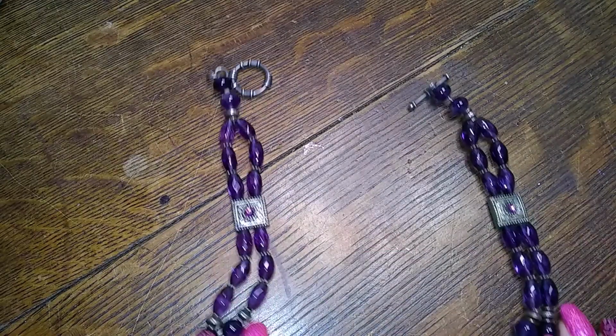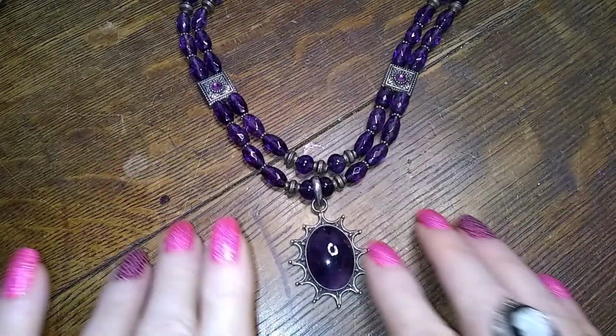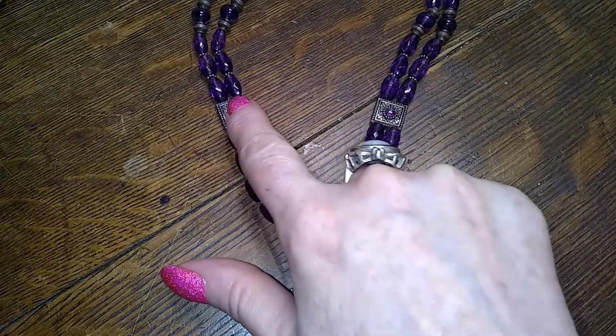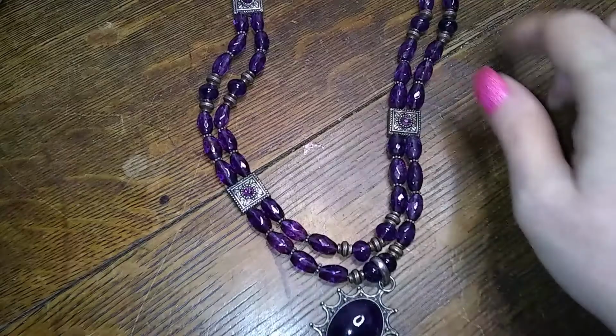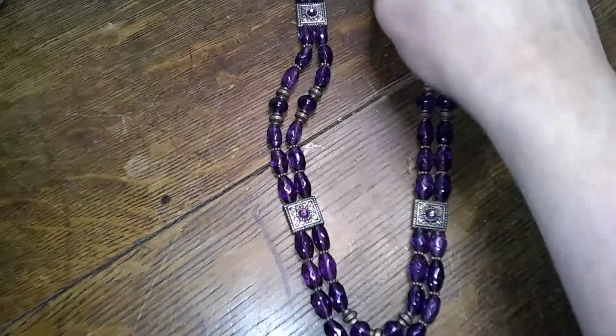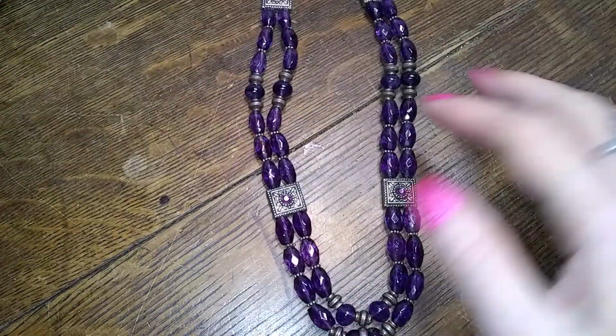This is amethyst and sterling. Hand beaded by me. All the elements are sterling except for these. These are Swarovski and pewter. And the rest is sterling, and yes, it needs cleaned. But this one I had sold for $80, but they decided not to. So that's going back into inventory. Let me know if you are interested.